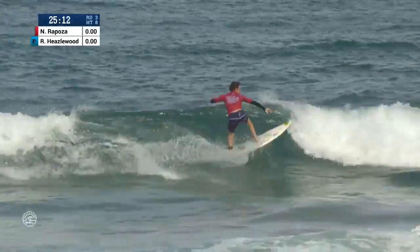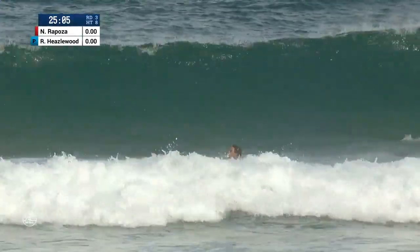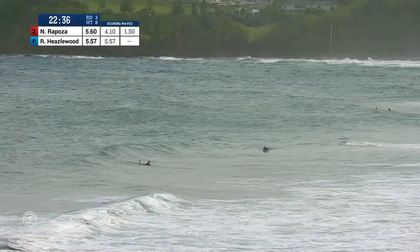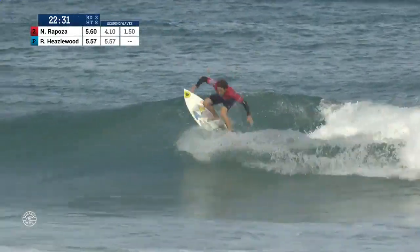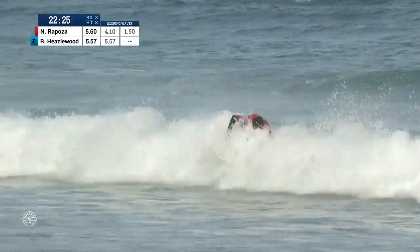Rapoza with the roll in here on the left-hander. Just has to bank through that section. A couple of warbly little sections, and that one gets a hold of his board and bucks him. Yeah, probably needs to slow it down a little bit. With, actually, let's stay with Nolan Rapoza as he takes on this right. Nice little hook on the backhand. Second hook. Third maneuver and a 4th.